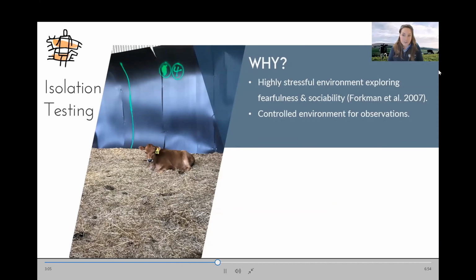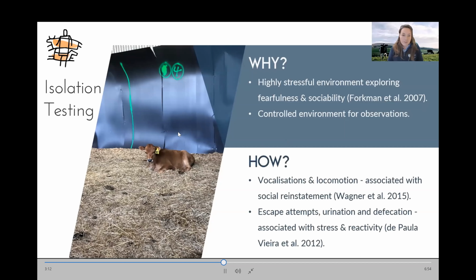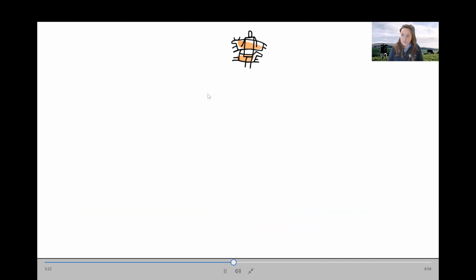A less stressed animal is often safe to handle, more productive, and has higher reproductive success, among other benefits. So I recorded behaviours including vocalisations and locomotion, which were associated with attempts to return to the group, and vigilance, urination, and defecation, which are associated with stress.